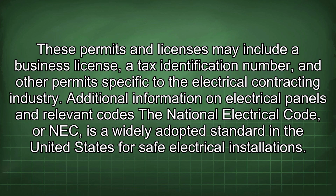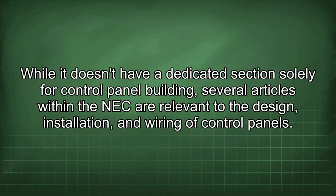Additional information on electrical panels and relevant codes. The National Electrical Code, or NEC, is a widely adopted standard in the United States for safe electrical installations. While it doesn't have a dedicated section solely for control panel building, several articles within the NEC are relevant to the design, installation, and wiring of control panels.